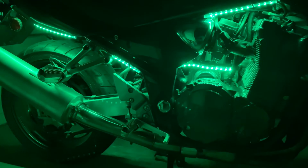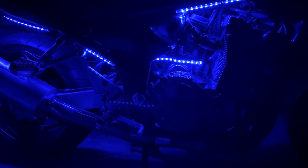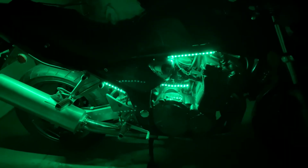There's nine LED lights total. They're real easy on your battery, and it's easier to be seen at night with those on. They are illegal to drive around with them on. Pretty cool though, huh?